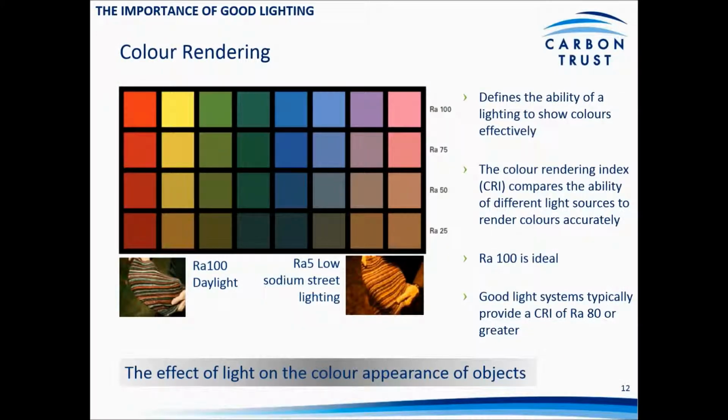Color rendering is another aspect, and it really defines the ability of lighting to show colors effectively. You can see here on this slide, there's an example of a scarf in daylight. That would be RA100 as the color rendering index for that, and you can see there you're able to distinguish the particular colors of the scarf.